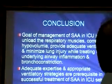So, now the conclusion. The goal of management of severe acute asthma in ICU is to unload the respiratory muscles, correct hypovolemia, provide adequate ventilation, and minimize lung injury while treating the underlying airway inflammation and bronchoconstriction. Adequate expertise and appropriate ventilator strategies are a prerequisite for successful treatment of severe acute asthma in the ICU setup.